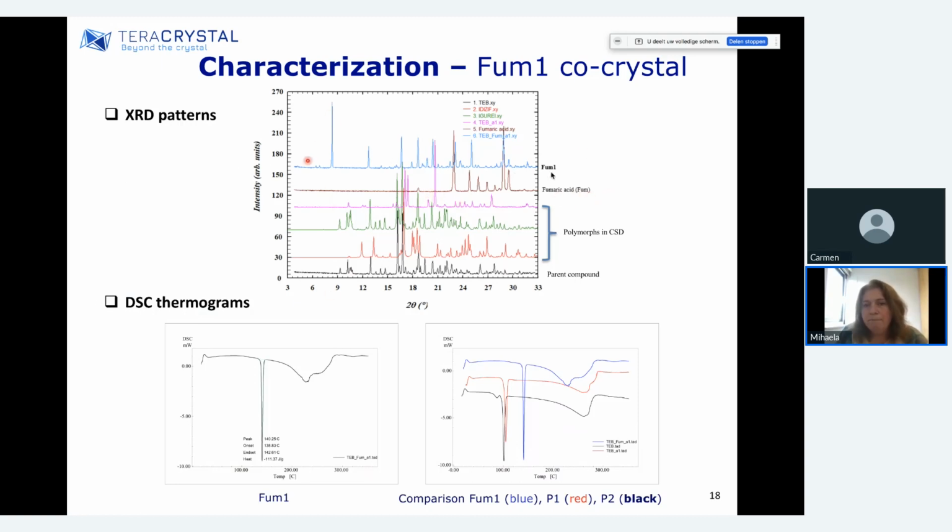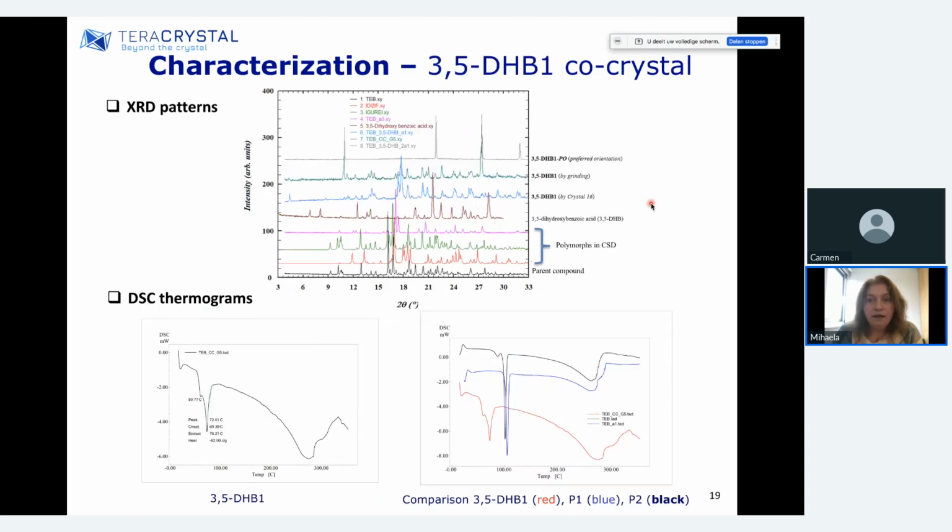comparison should be made properly, and then you assess the new co-crystal, and then DSC will further confirm that it is a completely unique new entity, as the melting point in this case is higher than the polymorphs of the parent compound. So that's an example of one co-crystal that we found by using this strategy with a Crystal16 in one run, and another co-crystal with 3,5-dihydroxybenzoic acid.